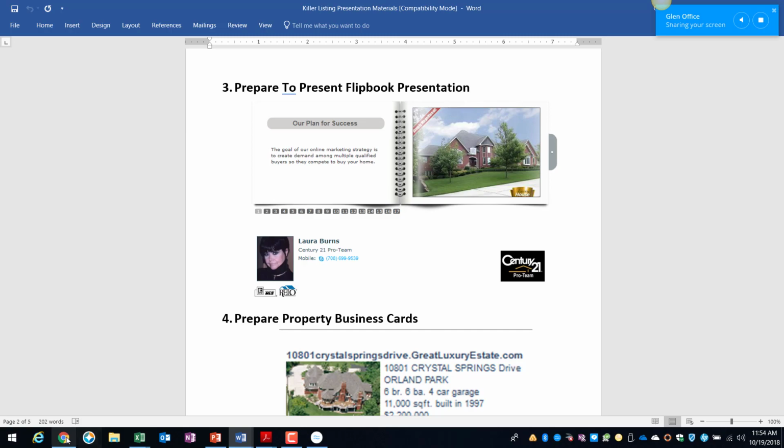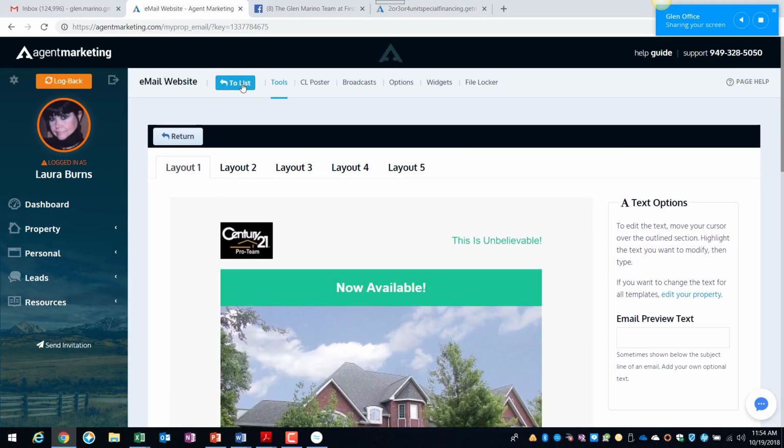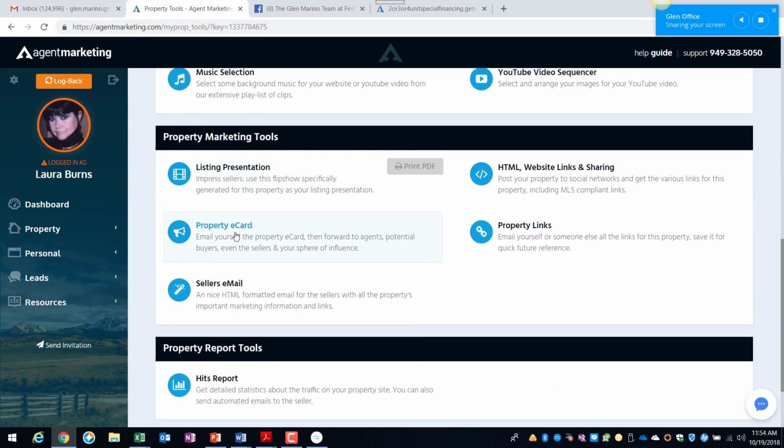So I'm going to come over here to, this is on the agent marketing site? Correct. You're going to go to your agent marketing site, because you've already created this cool 10801 Crystal Spring Drive. You're going to go to Tools, and you're going to come all the way down here. Remember you guys clicked on e-postcard, because you sent that at noontime. Now that you're at their home at 7 o'clock on Thursday night, I'm not going to click listing presentation yet, because there's something really cool to the right here.